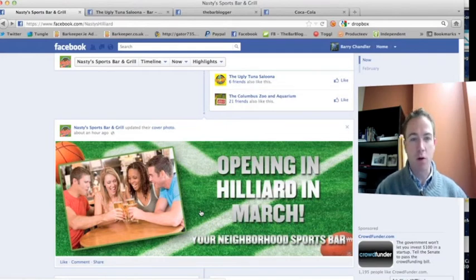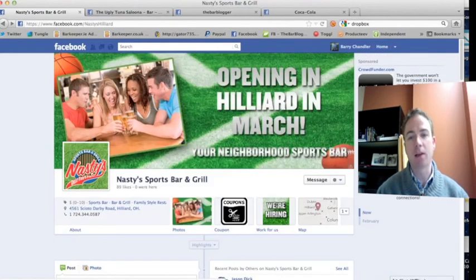So remember, the biggest change is that there's no more default landing page, so it's not that you're automatically going to get somebody to like you. The like button is going to sit down here, and you're going to have quality content, engaging content, to encourage people to like the page.